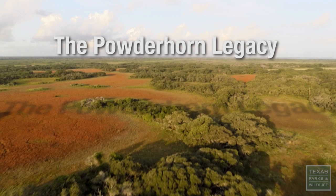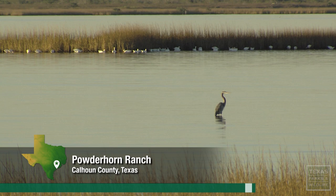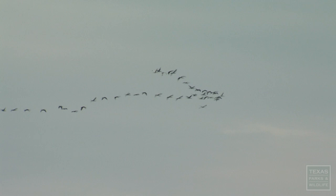Yeah, the Powderhorn, you know, the name is just so evocative, and the place lives up to it, from the sprawling live oaks to the miles of frontage along Matagorda Bay and the bountiful fish and game and water birds and waterfowl and redfish and trout. It's just absolutely magical. It's a sportsman's paradise and something that every outdoors enthusiast can enjoy.